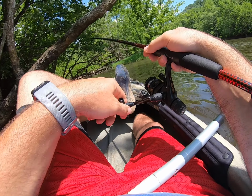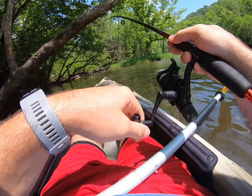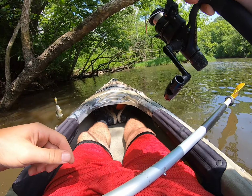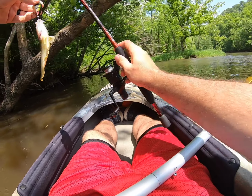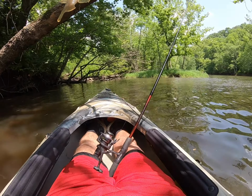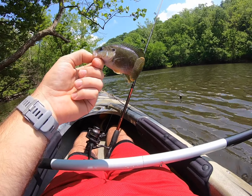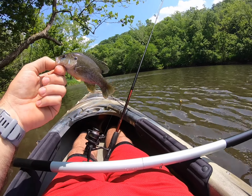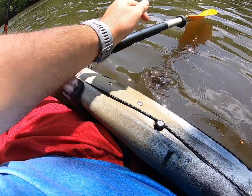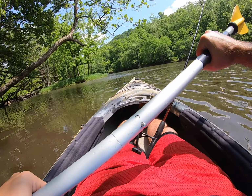Oh, that's the juice cast right there. Oh, I knew as soon as I pitched in there that something would be hiding, even if it's small. There we go. Let's back off of this tree. Give us some room. Little guy. Little McFish nugget. Let's let him go. Goodbye. Please tell your bigger brother.